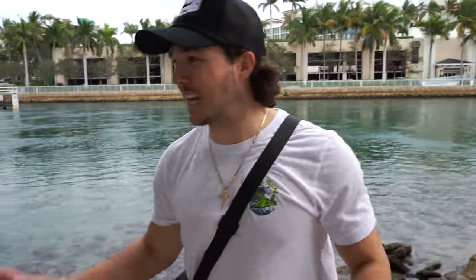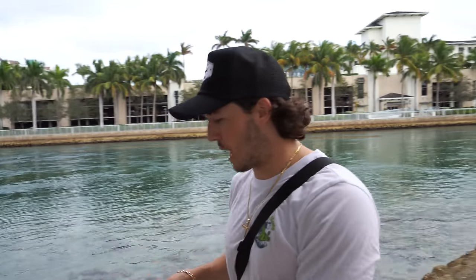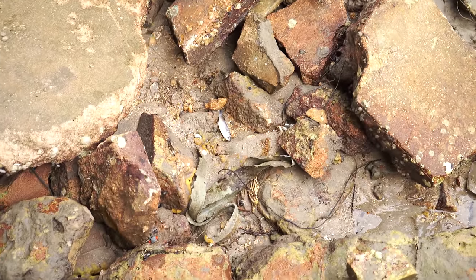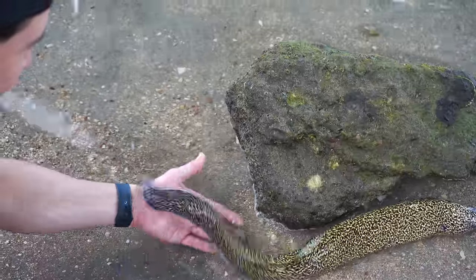Guys, we came to catch some epic stuff for the saltwater pond, and we got distracted with those trapped eels. Thankfully, look, it's completely dry. Where we were fishing at, where we were trying to net them at, is completely dry now. Thankfully, we got that one that was stuck underneath that big rock out and back in the water.